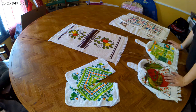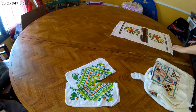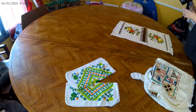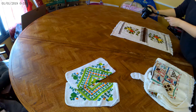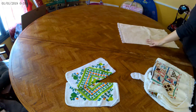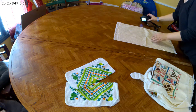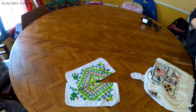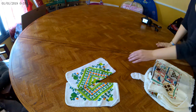I mentioned that I'd already photographed some of these and I found the extras. This is me being frustrated and taking a minute to go, gosh darn it, I already photographed this as a lot, but this does go with it. And I found the dishcloths that went with the pears and apples.